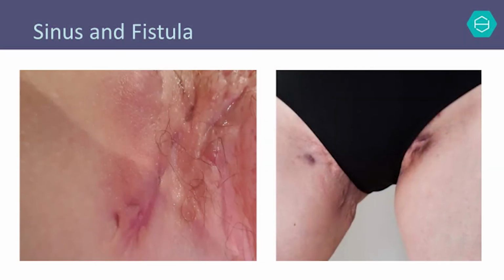Again, they're typical of the HS community. Sinuses are tunneling under the skin, and fistulas are tunneling as well. Usually a fistula will go from one hollow space to another, usually connecting from hair follicles as well. And a lesion, for all of those, is a broad term for abnormalities of the tissue. Within the community setting, we would be talking about the likes of chronic wounds, acute wounds, leg ulcers, pressure ulcers. They're all types of lesions.